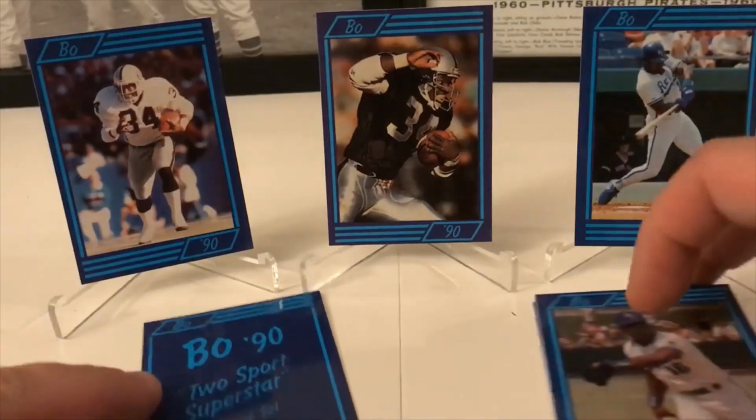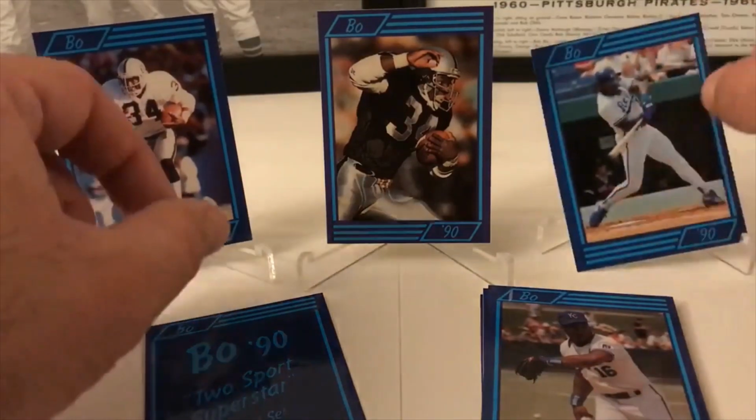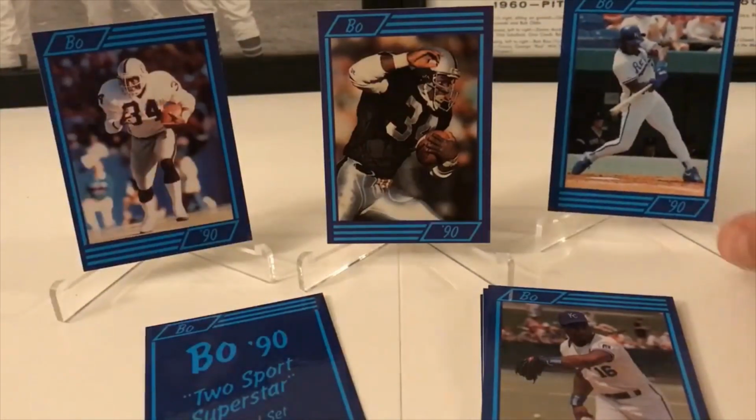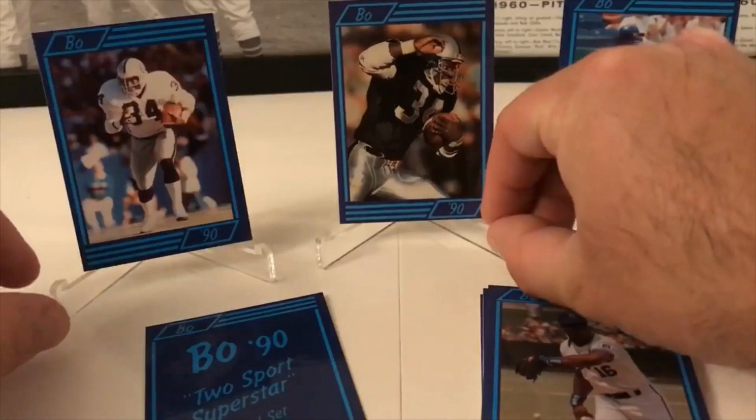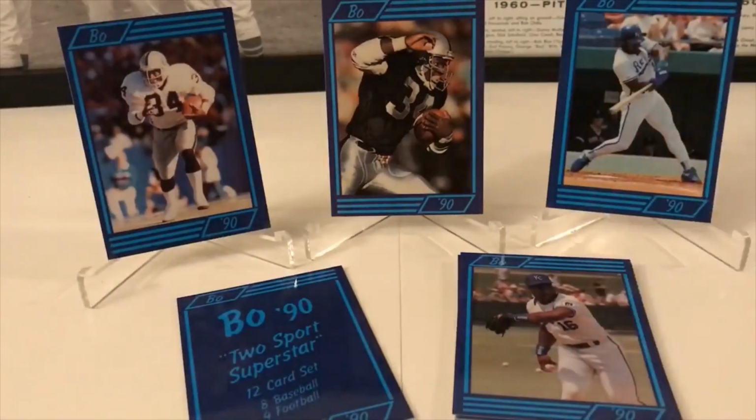I don't think this holds very much value, obviously, since we bought it for so cheap. But I think it's more the historical elements of this that we've got something cool and unique for Bo Jackson now in our collection. And that's where it's going to stay. And who knows, we'll put these in top loads and just put them back up in the archives and then pull them out every once in a while.